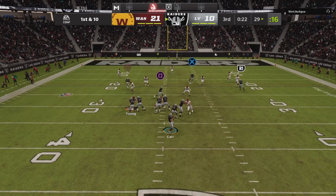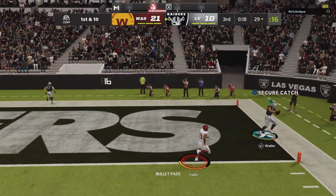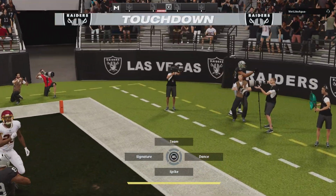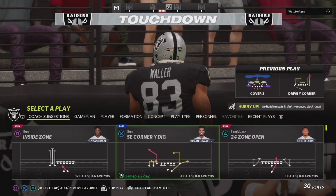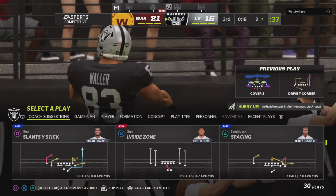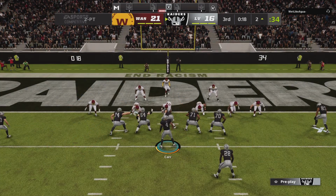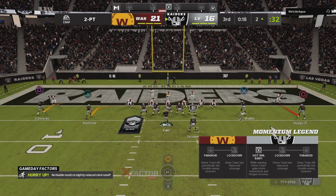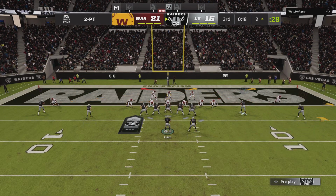Carr now on 1st down. He's going to go up top for the end zone. And that is caught. Touchdown, Raiders. Darren Waller, 29 yards. And the Raiders are able to get a score back in the final stages of this third quarter. John Gruden never wanted to play it safe. His guys will go for 2.